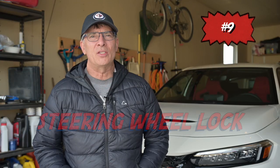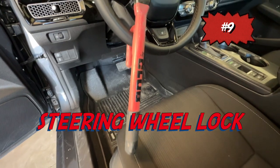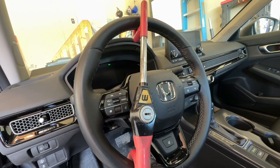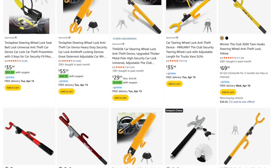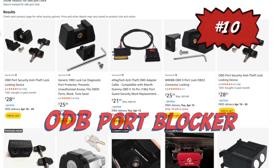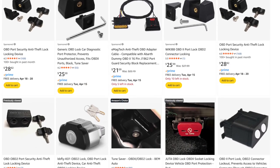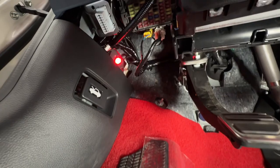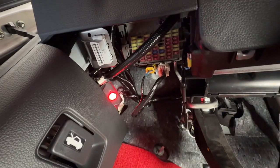9, a steering wheel lock. It's old, it's ugly, but it tends to be something that has to get sawn off and is a problem for thieves and will slow them down. 10, an OBD port lock. These cost between $30 and $60, 30 being kind of plastic and 60 you might get a metal one with a key. This blocks the OBD port, and without the key, thieves will most likely damage the port.